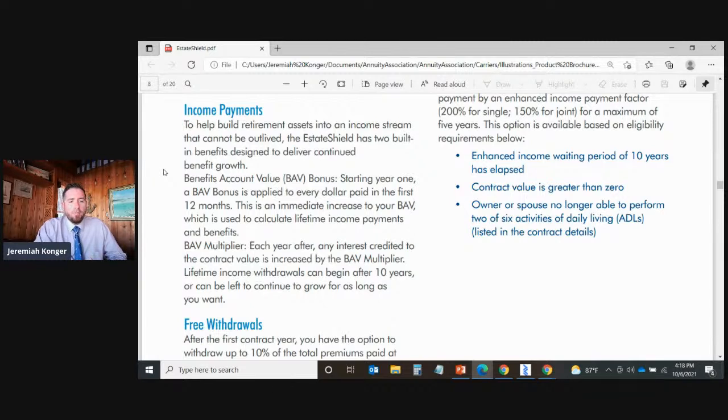The benefit account value multiplier is a unique feature where each year, after any interest credited, the contract value is increased by the benefit account value multiplier. We'll be breaking this down on the illustration momentarily, so be sure to stay tuned. Lifetime income withdrawals can begin after 10 years or can be left to continue to grow for as long as you want. So this particular annuity is going to require that you hold the annuity contract for 10 years before you can begin the lifetime income withdrawal. So it has to defer for 10 years before you turn on income.